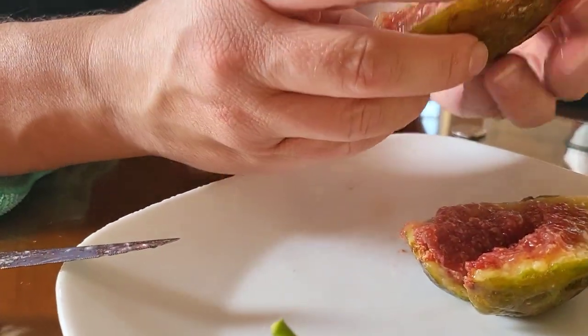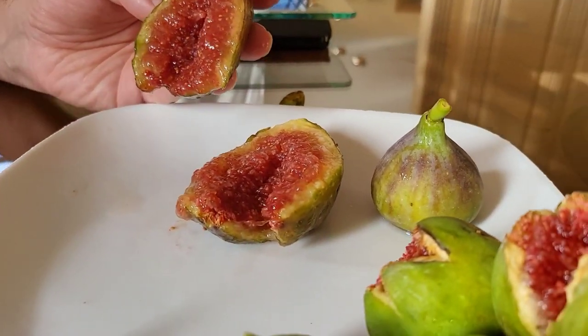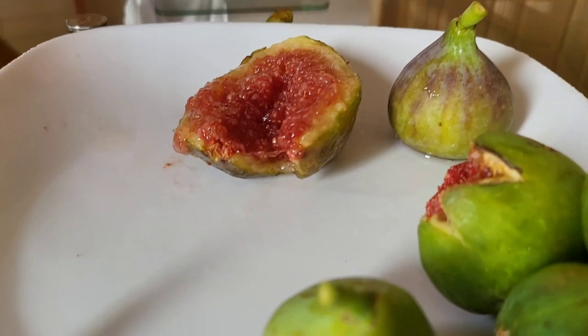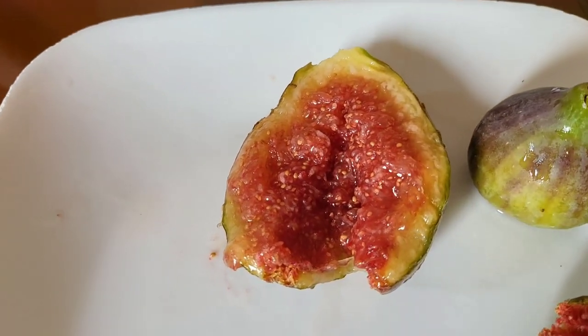I'm telling you, the bees and the flies and everybody was circling. I'm glad I had this thing in an organza bag because they hadn't yet figured out how to get in. Eventually they do. Let's try this. And you know what makes them come is that sweet, sugary smell.